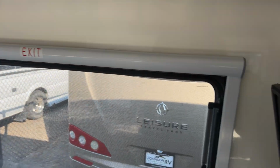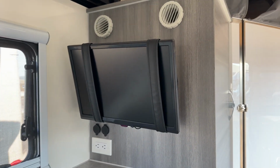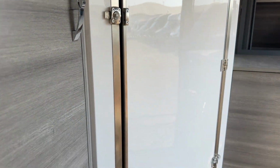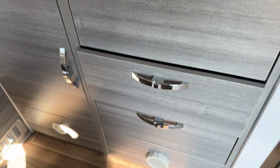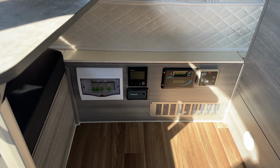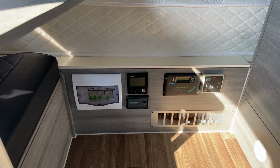So we sit on the bed. You've got your TV, your bathroom area. Real quick, I'm going to show you the wardrobe area. Lots of space. More drawers down there. You got your AC unit down near the floor. Solar panels.